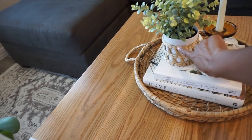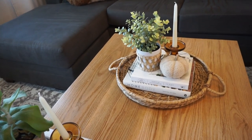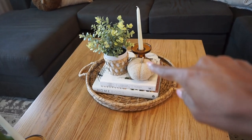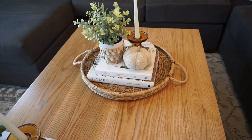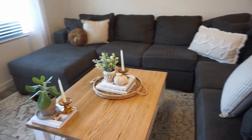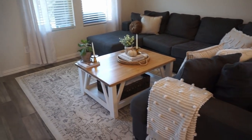That plant is from Target. I added that. It was on a candle that I had and it came off, so I just added it to that plant. The candle, we already burnt it out. But then this sweet little pumpkin from Home Goods, a few table read books, and then another little candle. So I just think it's sweet and simple, and I am loving our space for fall.